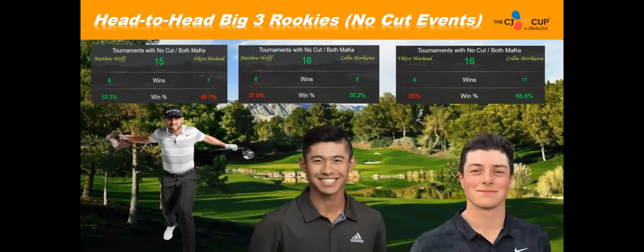Then I also thought it'd be interesting to do the same thing, the head-to-head for the big three rookies: Morikawa, Wolff, and Hovland, to see how they would fare, again looking at just no-cut events. If you look, Wolff just eked out Victor Hovland, which I was a little shocked by. But then Morikawa beats Wolff by 3. And if you take Morikawa against Hovland, he's beating him by 7. So out of these 3 guys in a no-cut event, Morikawa wins hands down. Now, again, I'm not saying who's the better player here. If you looked at just very recent form, Wolff would win hands down. But if you glean over the life of all 3 of these careers in no-cut events, Morikawa comes out on top.